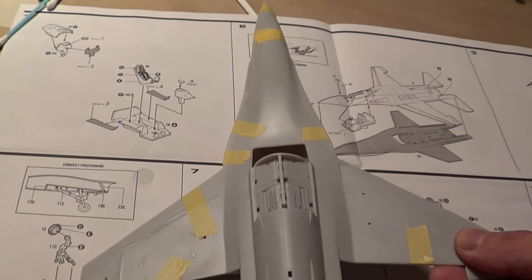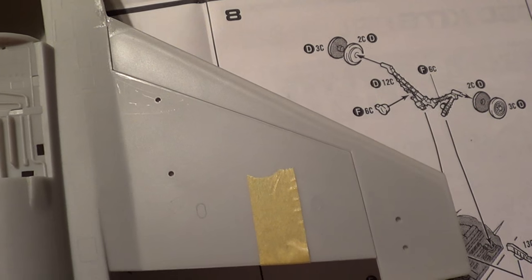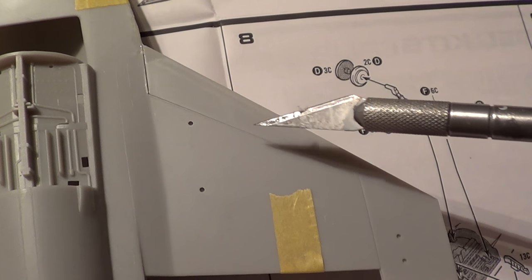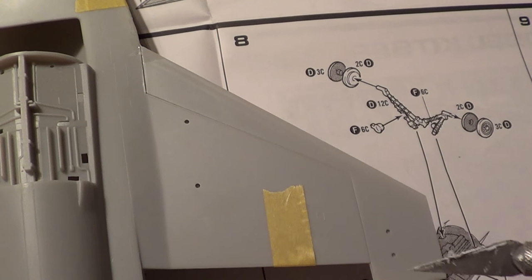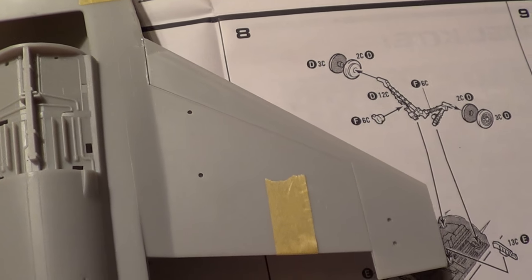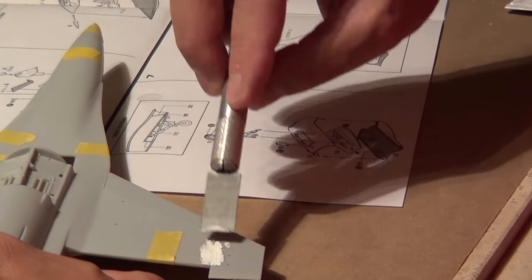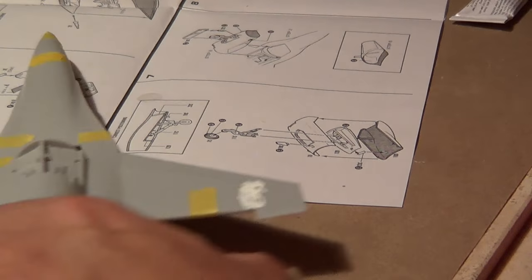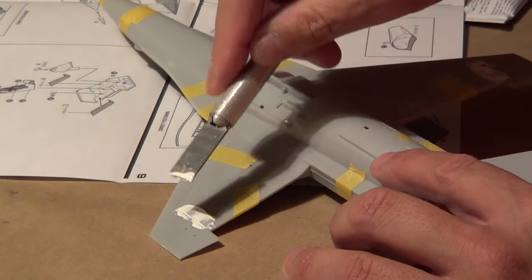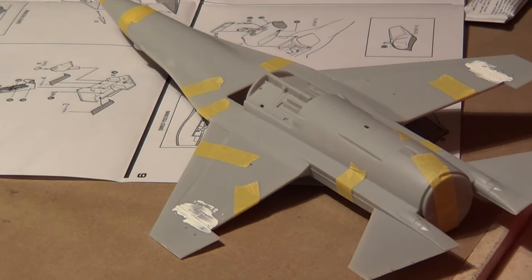Here's the upper and lower fuselage put together, and I've taped it with Tamiya tape to hold it together. We have this natural seam line to make the leading edge flap, which is very nice. Unfortunately, it breaks off and makes a right angle with the trailing edge of the wing, which is something else we're going to have to fill in and sand out. And we're also going to have to extend the seam of the leading edge to make it more accurate as to the look of the aircraft.